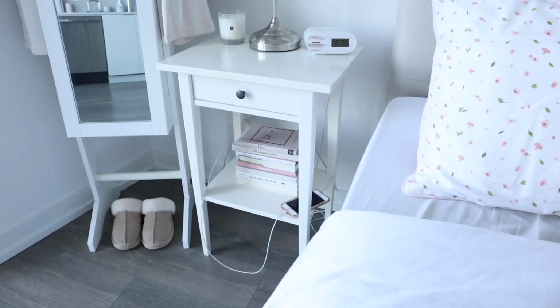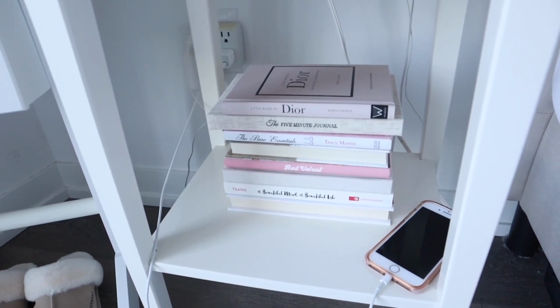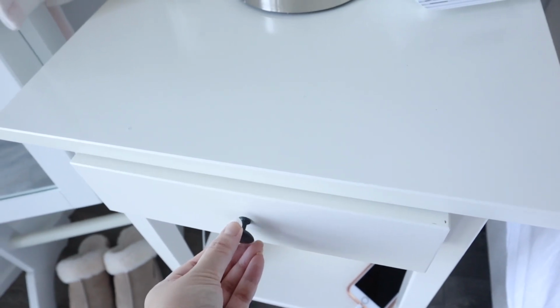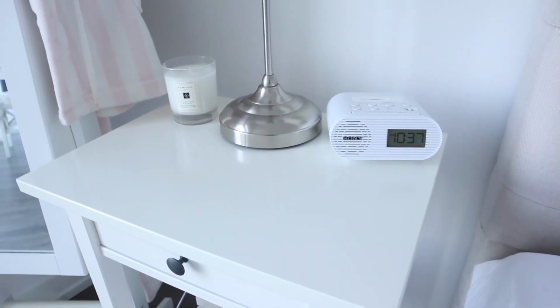Over here we just have my night table. This is also from IKEA. I like to charge my cell phone here and keep some books by my bedside because I like to read before bed. And in this cute little drawer here, I just keep my medication. We don't need to see that. I like to keep the top of my night table relatively minimal.